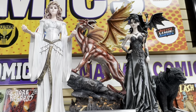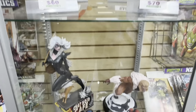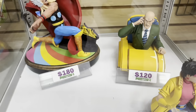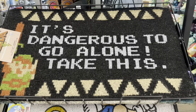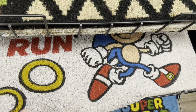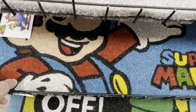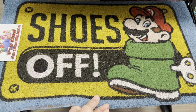Shazam. These are really beautiful. And then you got Human Torch back there, looking cool. Very nice. What's up, Professor X? Doing some thinking? You gamers got to check this out. These really cool floor mats, including Zelda and Sonic. They're not super cheap. They'll run you $40, but if you're like me and don't have a ton of people come over, then they're gonna last you a while. Very cool. Shoes off. I like that. Clever.